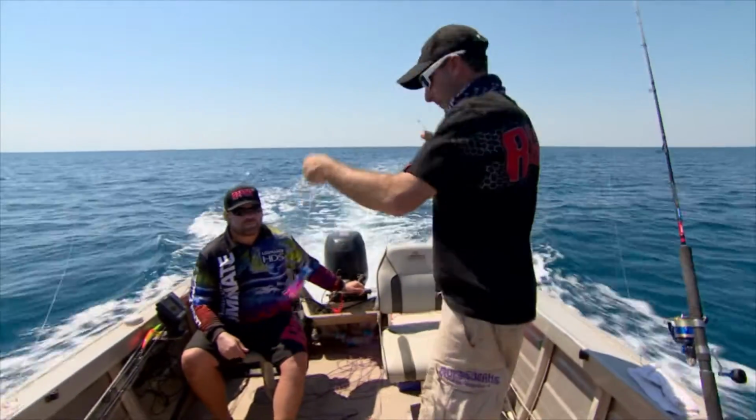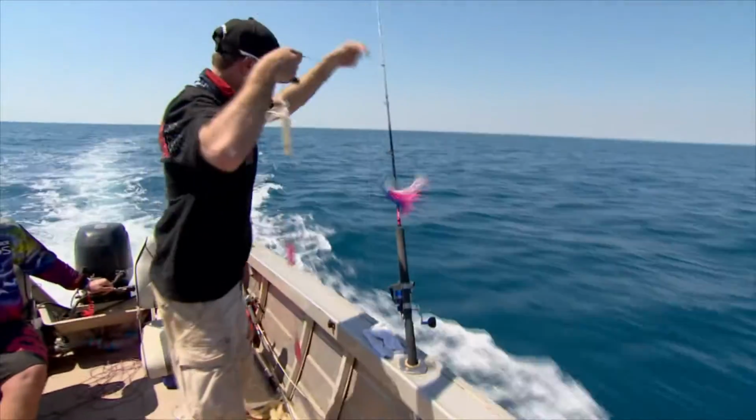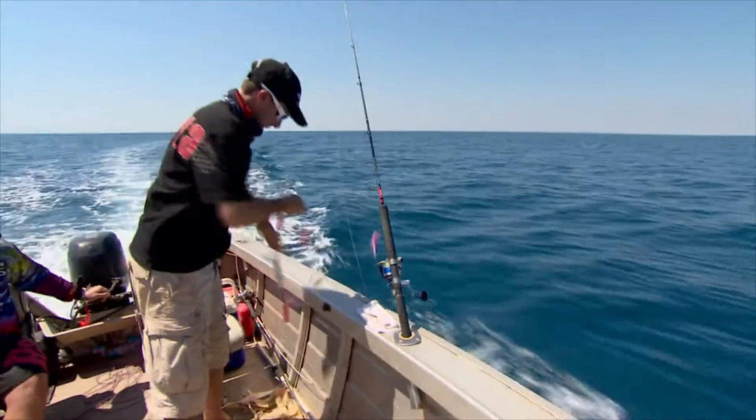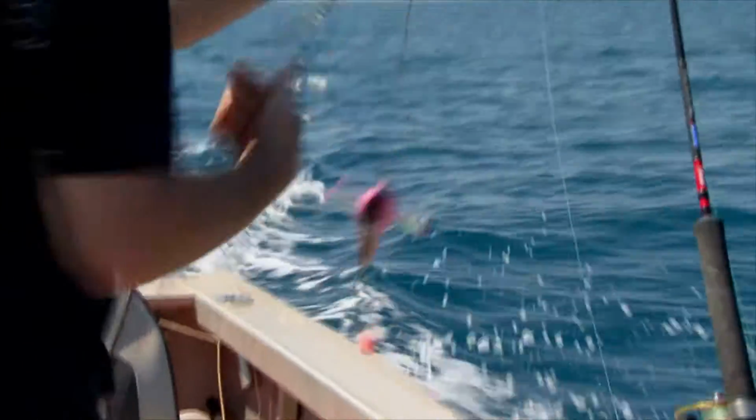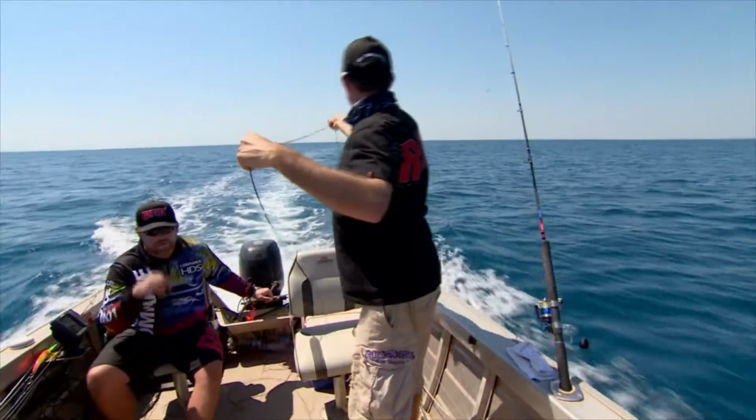We'll feed this guy out the back. I'll just drop him over the side here. Whoop, round that rod. Lower him out the back. And this just skitters along the surface, makes a whole lot of commotion. It's just on a short bit of rope.